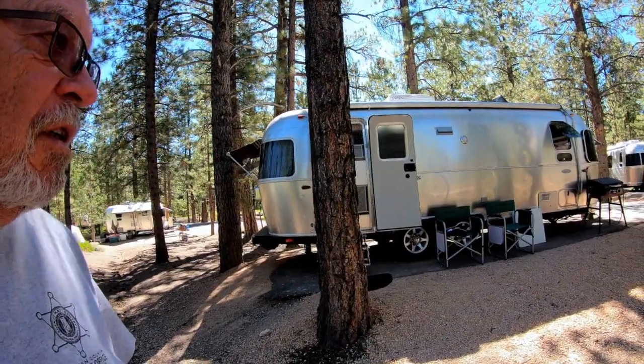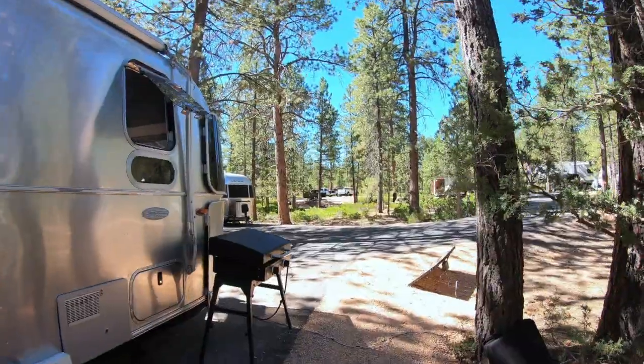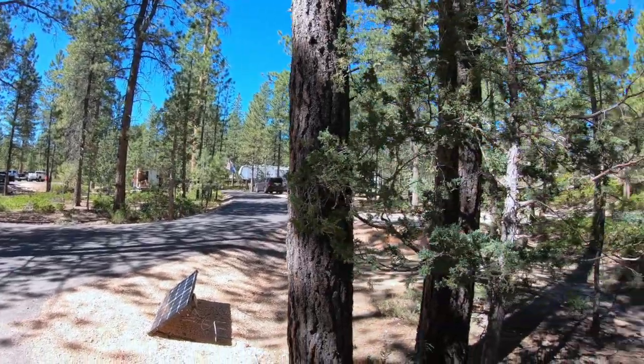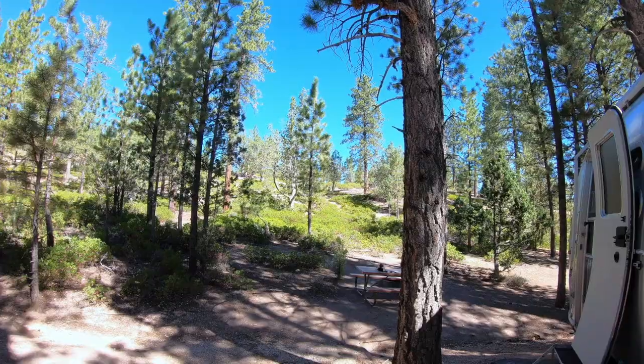Sunset Campground in Bryce Canyon. It's a little tight in here. Saw some bigger than me, but you better be careful of the site you pick. Well, there's my 25-foot trailer, and I'm just off the road, having to park in a little parking area, eighth of a mile away. Nice and scenic, but it's tight.